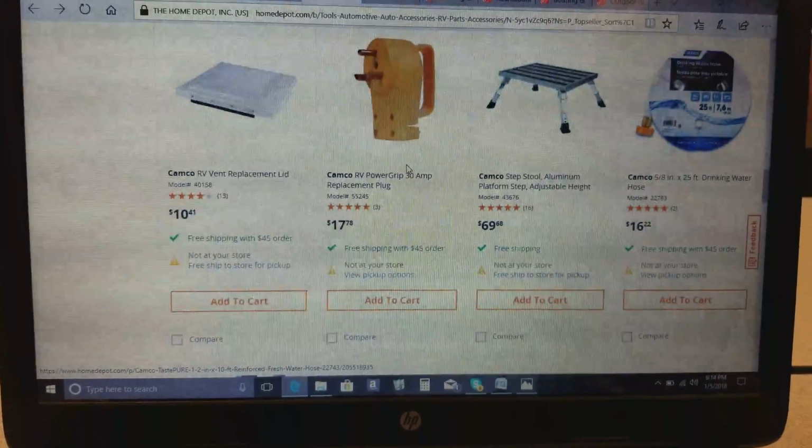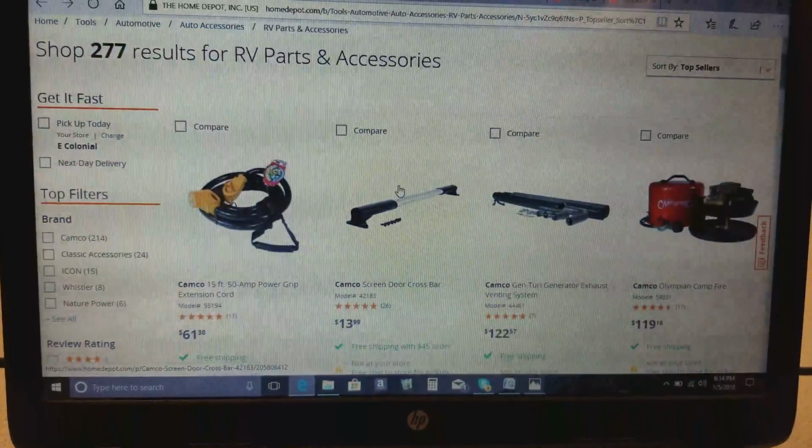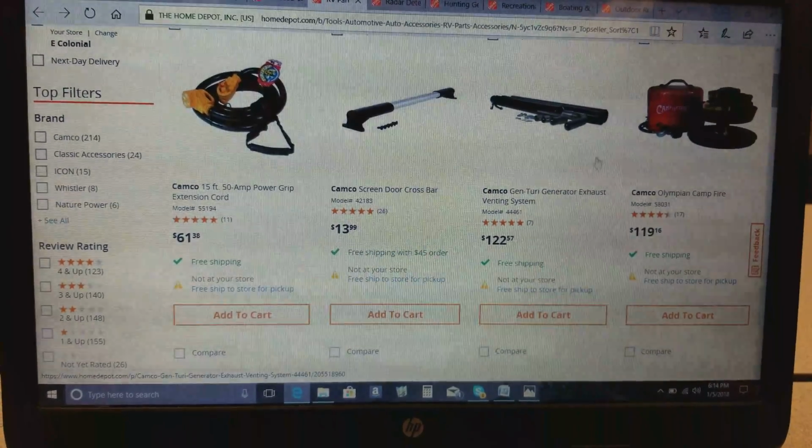So next thing is RV products. I do have an RV as well, and there's a vast selection here.